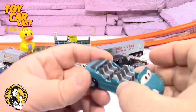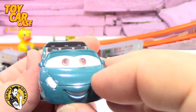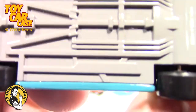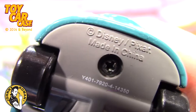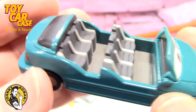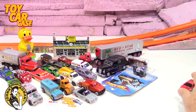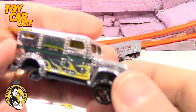Then we got this goofy one, which I have no idea. I think it's Disney. But it's heavy. It's metal. Super duper metal. Disney Pixar. So I don't remember this from the Cars movie, but I'm guessing it's from the Cars movie. Pretty cool. We still have to get the second one, but we'll get it one of these days.